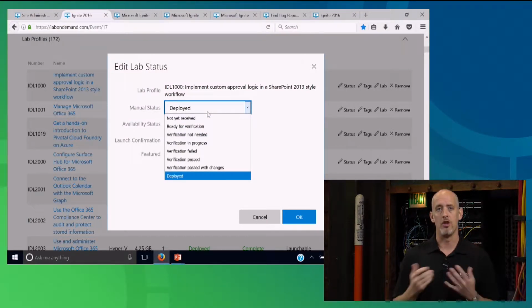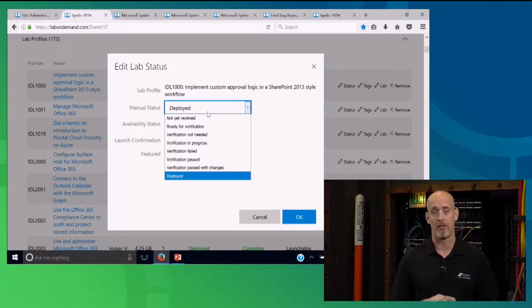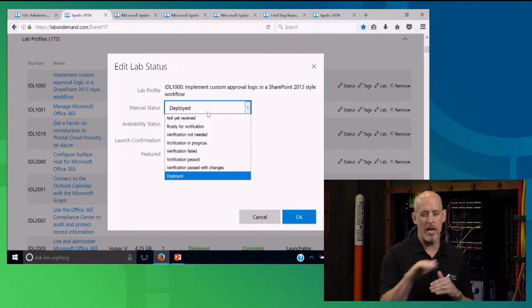It's been QA'd. We would set that to ready for... So the manual would be handed off. We'd set it to ready for verification. Once the lab is actually QA'd, it's either passed or failed, and there's the changes right there that we can set. We also have passed with changes, so that would be the MCT comes back and says this lab should have these steps added. So I just went ahead and put these in there.